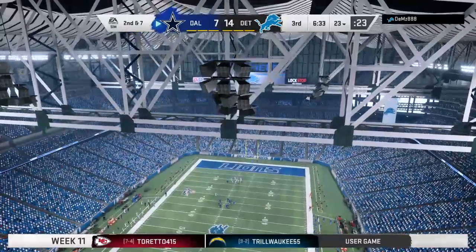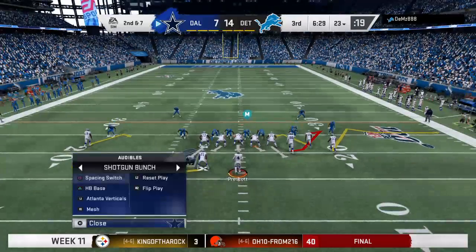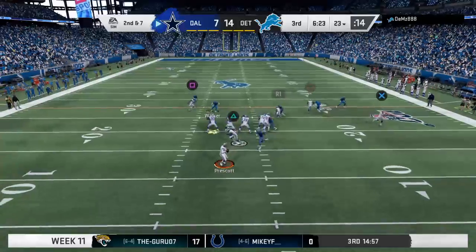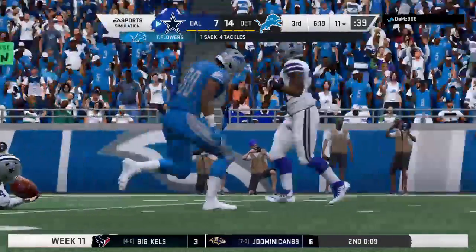Let's go ahead and punch it in, and then we'll take it from there. See how that recipe works. Now 2nd and 7 from the 23. To throw is Prescott. Nowhere to escape, and he goes down.